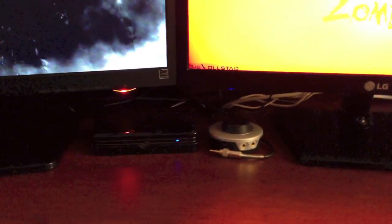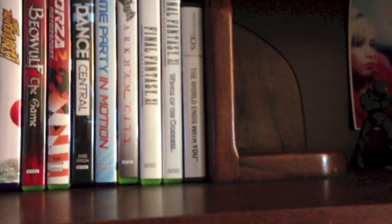Next we have, which is probably kind of hard to see, is the Nintendo 3DS, the Cosmic Black, I think they call it. I pretty much just play Zelda on that. Pretty nerdish. I do have Mario Kart and Mario 64, and also a new game I picked up just the other day was The World Ends With You. It's pretty cool. So yeah, Nintendo 3DS, pretty nerdy.